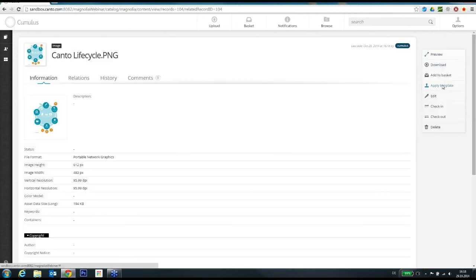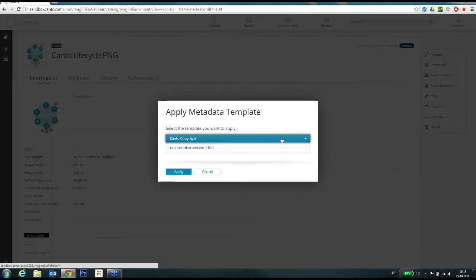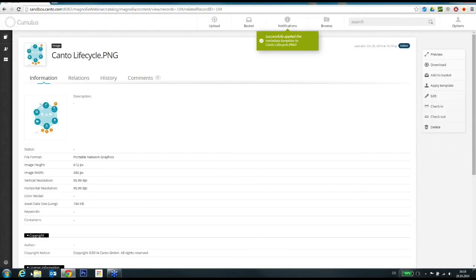We can add templates for routine jobs. And we have the Canto copyright as a routine job. And since this picture is from us, we can just apply that and just watch the copyright notice. If you apply it, it's filling out the copyright notice. And you can even do this as a mass action, so you save time with the templates here. And again, depending on your company, this is all totally configurable.